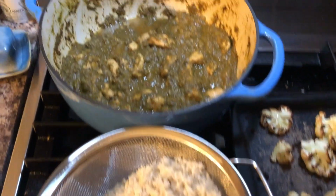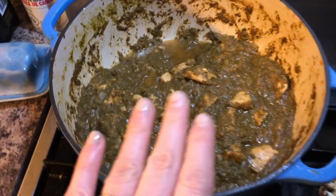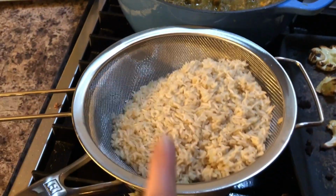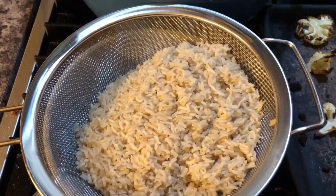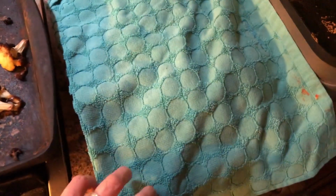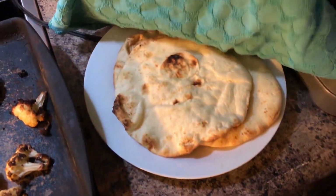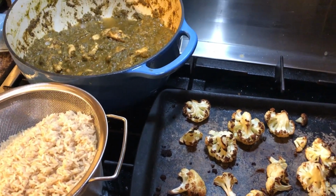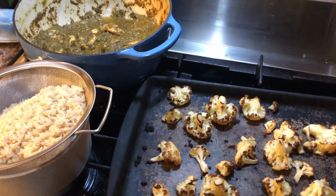So dinner is done. I know it doesn't look pretty, but I promise you, if you like Indian food, it tastes delicious. Kids are going to have it over rice. We're going to have it over roasted cauliflower. I had warmed up some naan. And that's it for our Sunday dinner.